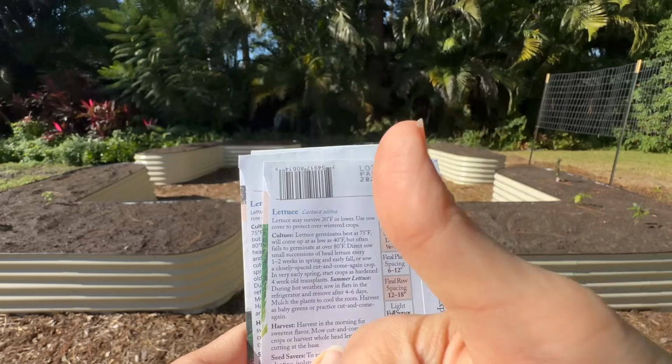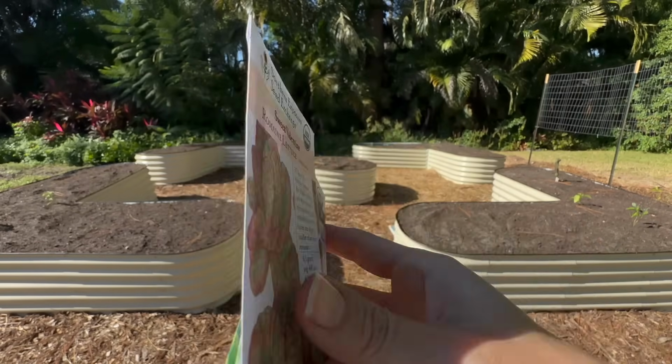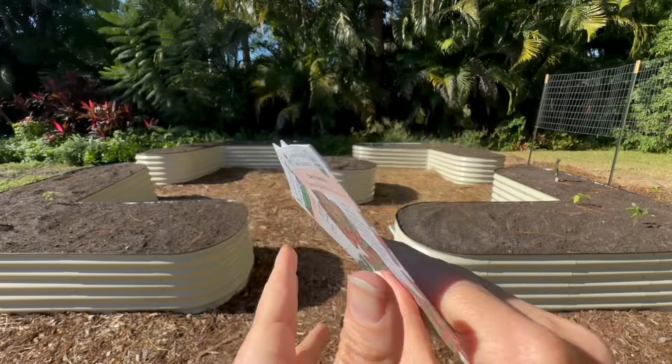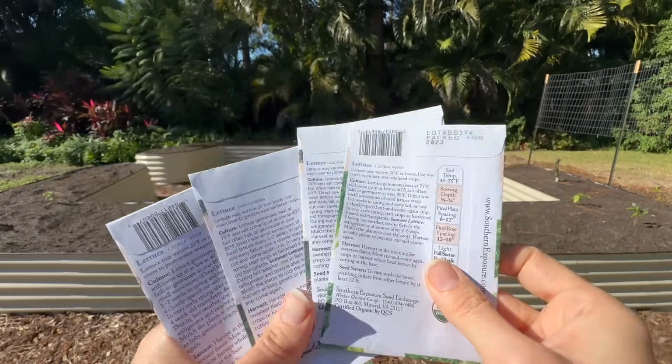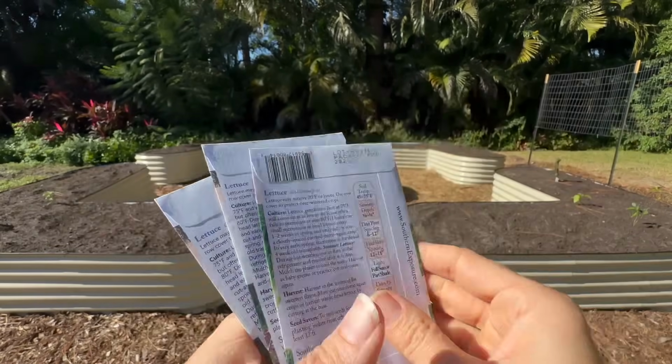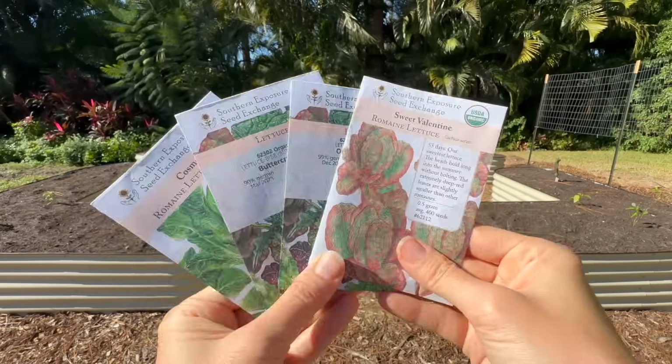And the temperature, even with this weird cold snap, we are so gonna be in the range for these. So yay. And I think all these are pretty similar. Yes, they are. Got basically the same instructions. So we are good to go. Let's go put some lettuce in the ground.